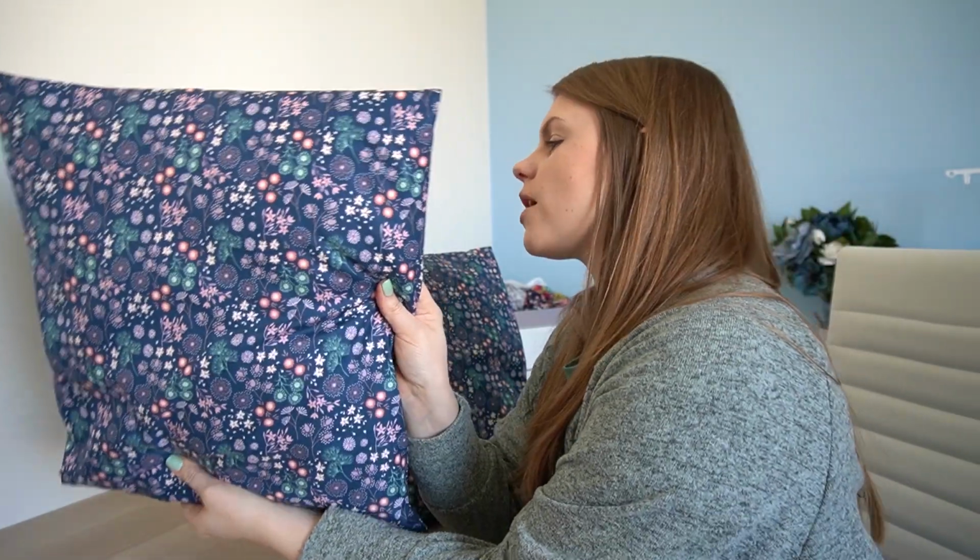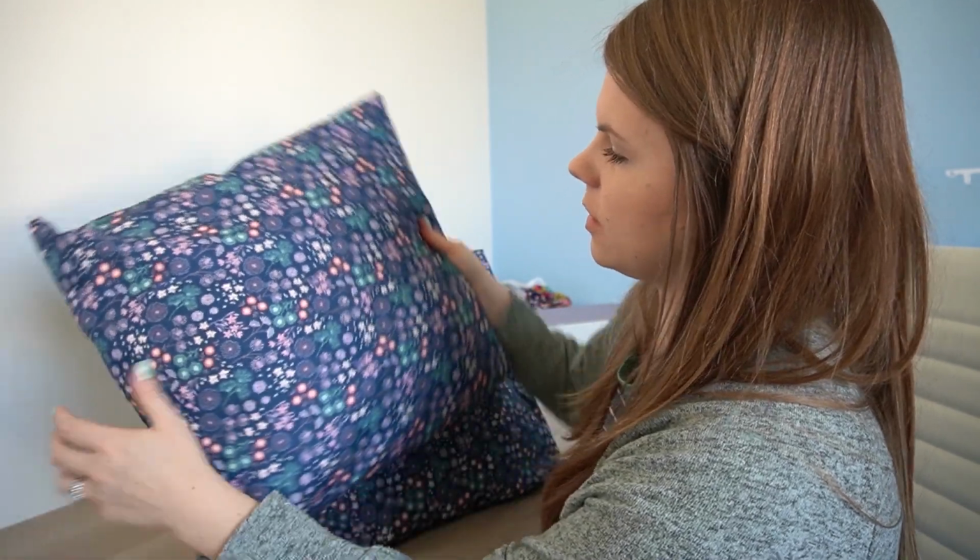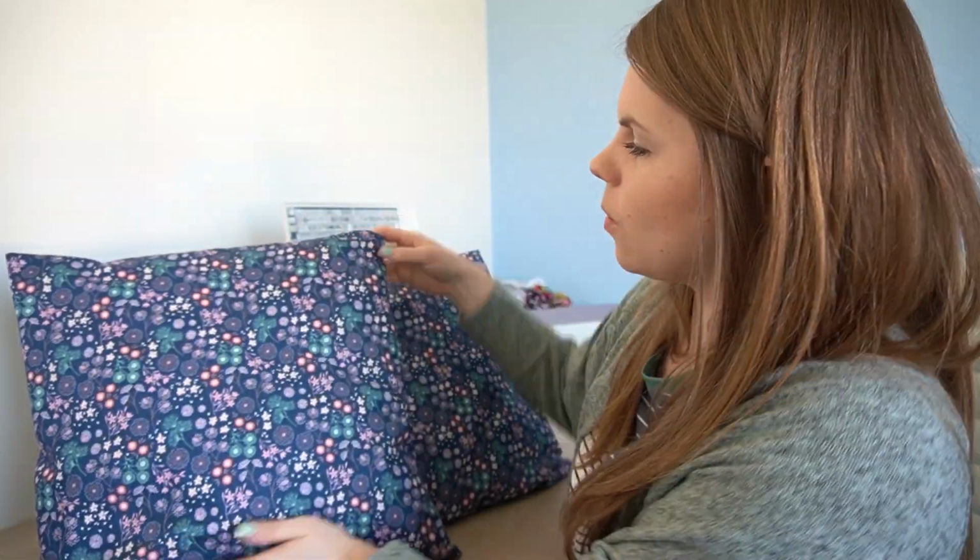So this is the right way up, I think, for the fabric, although it's not really directional. I think you could have it in almost any way.